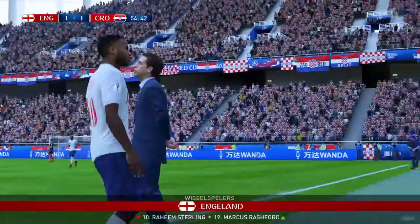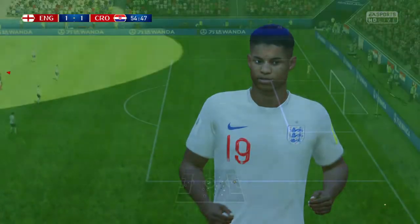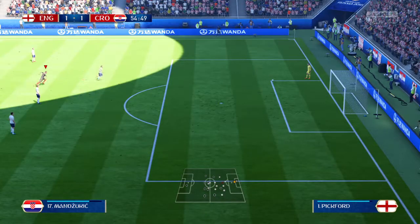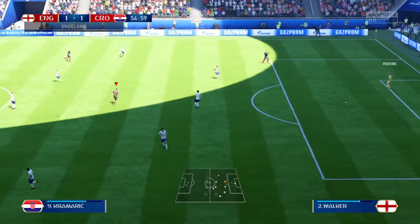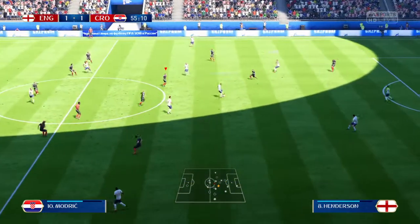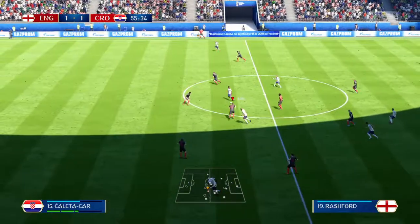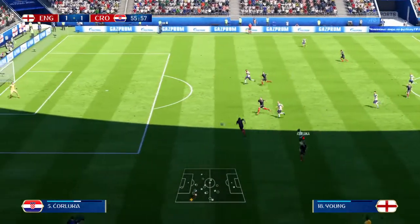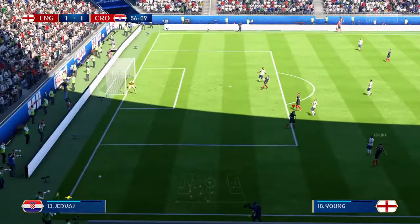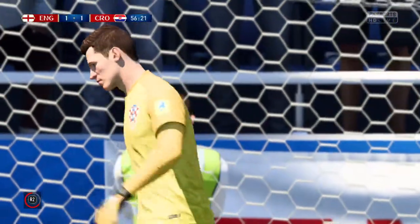Well, it's going to be a substitution now. Jordan Henderson. Dele Alli. Now Marcus Rashford. Ashley Young. I like the look of this attack. And that's deflected behind. It will be a corner.